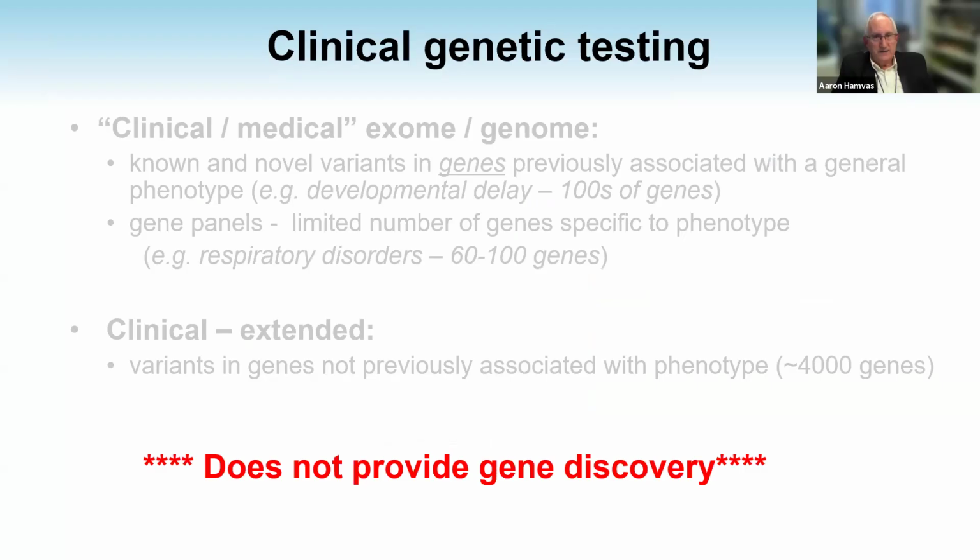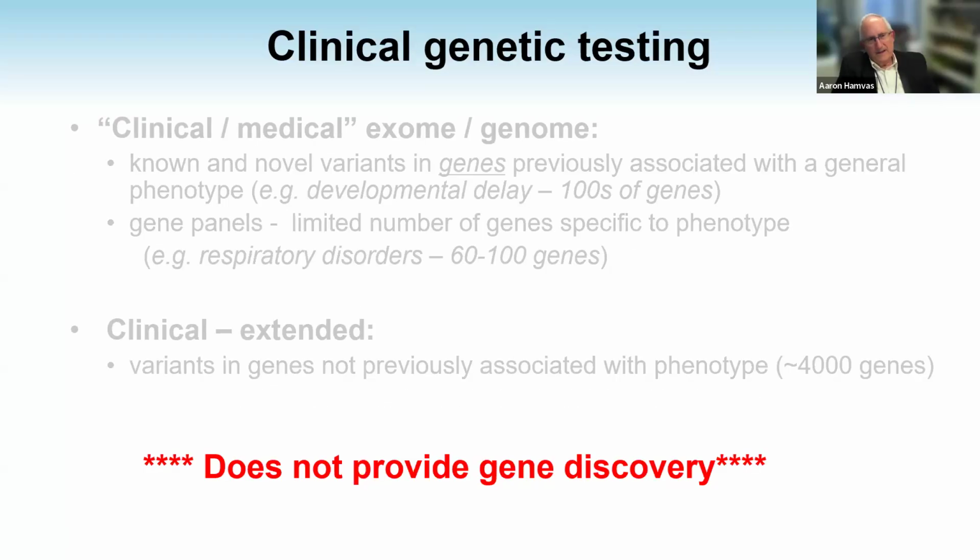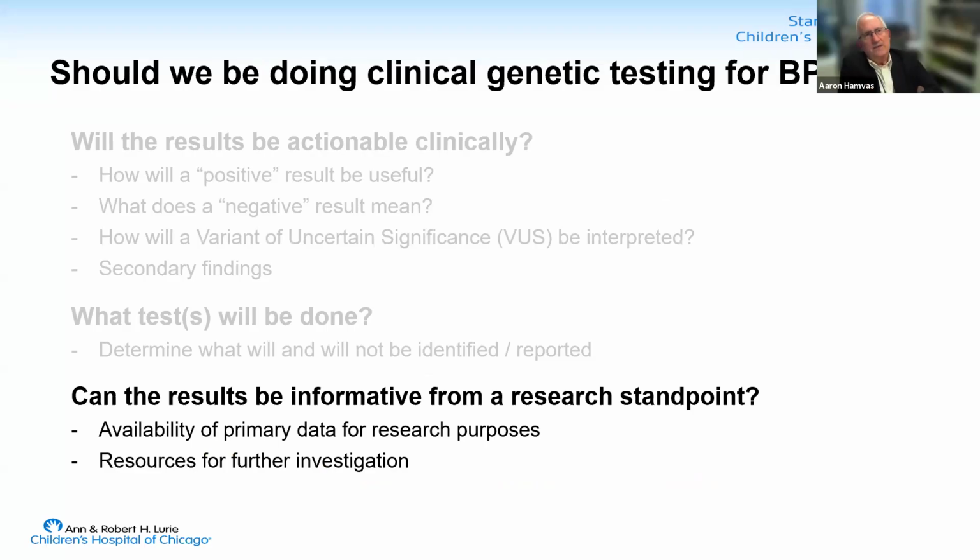And so it's important to know that if you get an inconclusive or uninformative result from the genetic testing, it doesn't mean that there's not a genetic contribution. It just means that the genetic description or genetic mechanism has not yet been identified. So knowing that, I think the next question is, if you're going to go ahead and do the genetic testing and it's negative, could the results be informative from a research standpoint? Again, depending on the lab, depending on the informed consent, etc.